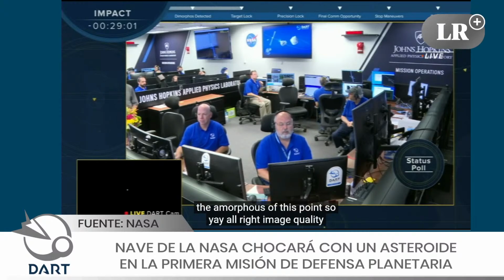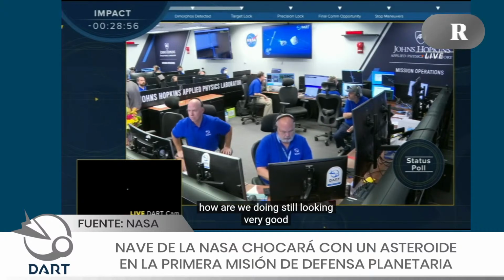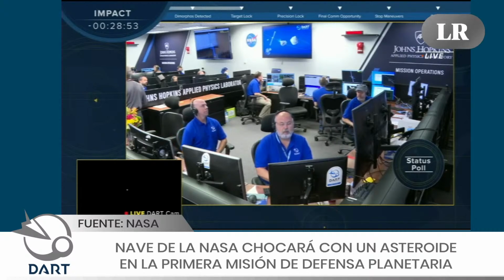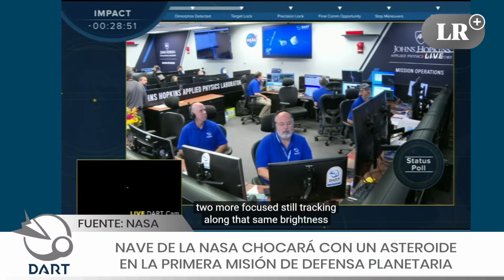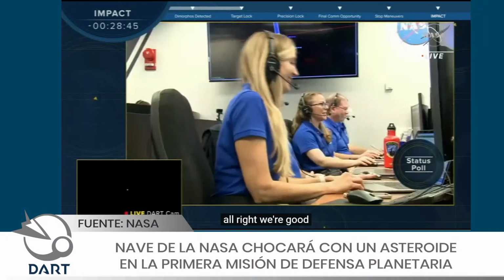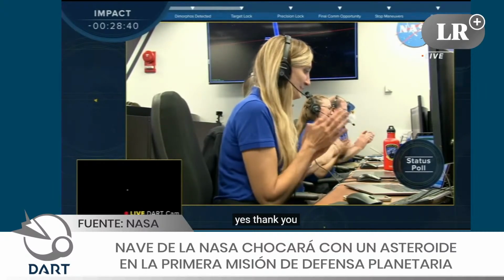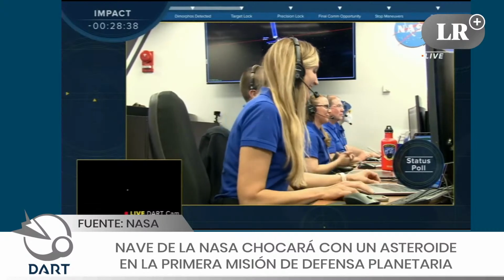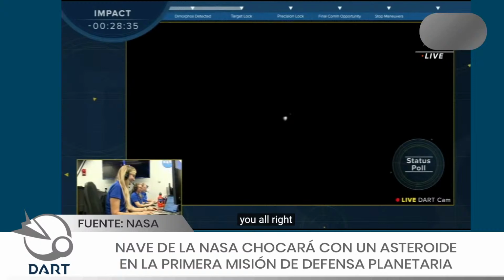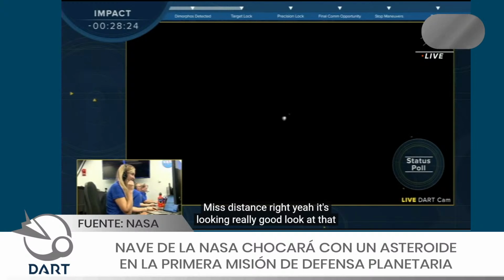All right, image quality. How are we doing? Still looking very good. Dimorphos still tracking along that same brightness predict as Didymos. That's great. All right. Maneuver complete. Yes, thank you. All right. SmartNav is looking nominal. We are at under 30 meters of projected miss distance right now. Yeah, it's looking really good. Look at that. That's looking fantastic. Very excited.